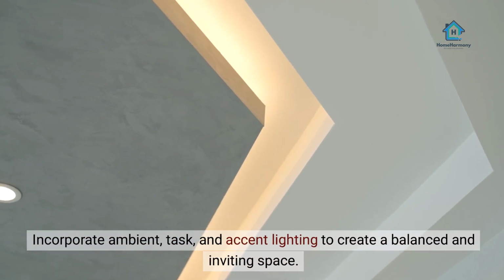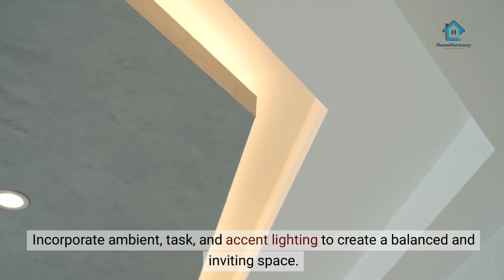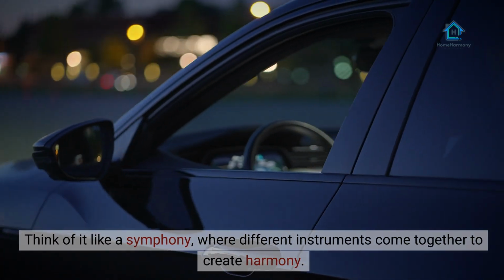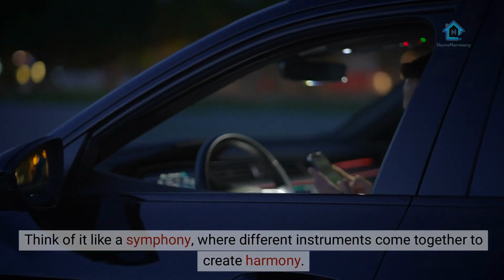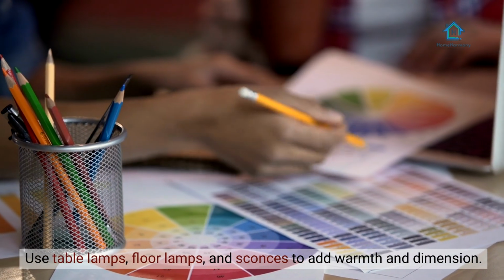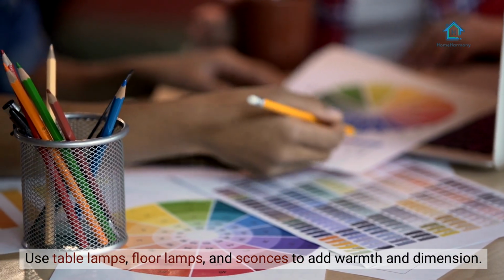Incorporate ambient, task, and accent lighting to create a balanced and inviting space. Think of it like a symphony, where different instruments come together to create harmony. Use table lamps, floor lamps, and sconces to add warmth and dimension.